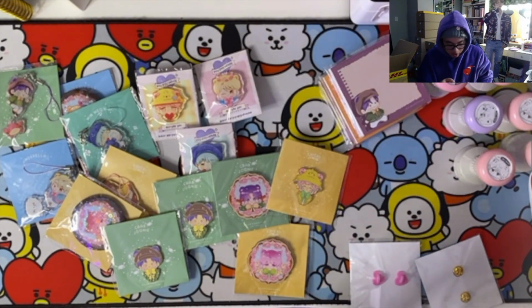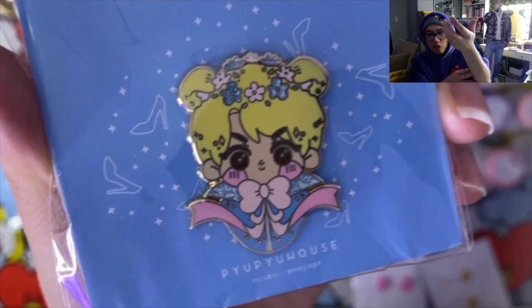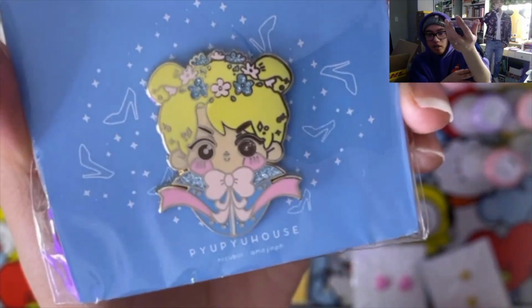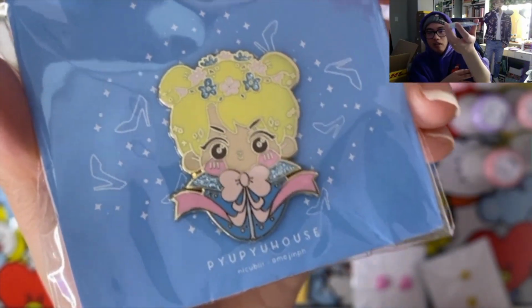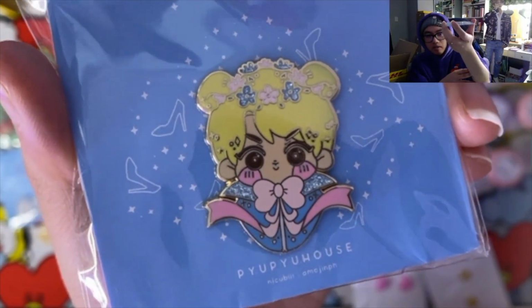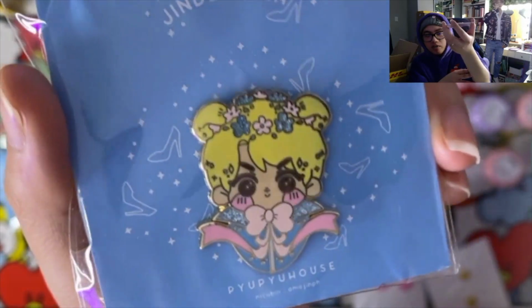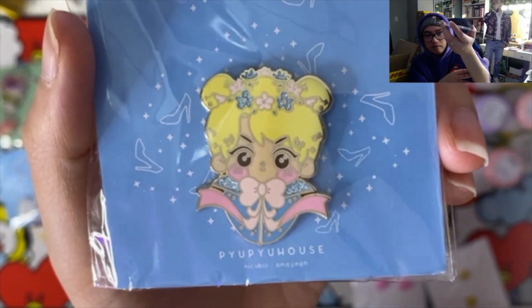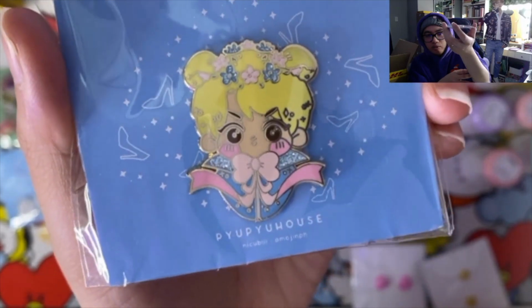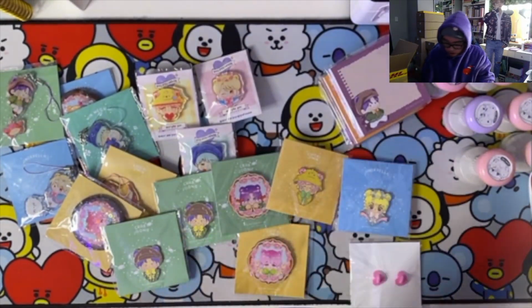Oh boy. Okay, wide-eyed Jin. Legit Sailor Moon. Look at this. Wide-eyed Jin. The floral crown with the pink ribbon. The pink bow. The freaking high heels in the background there. Look at that. Super cute. And what else we got?